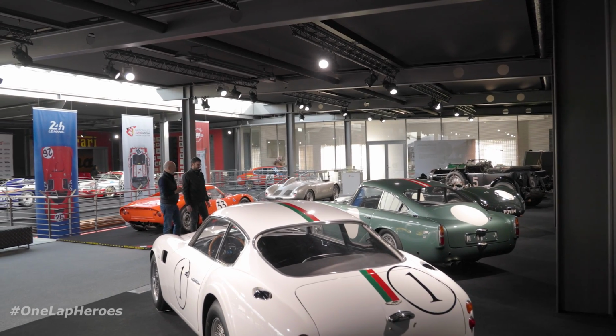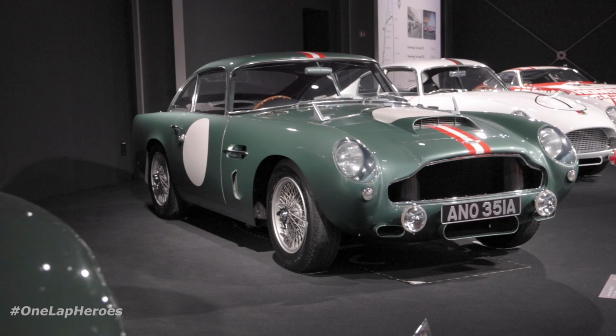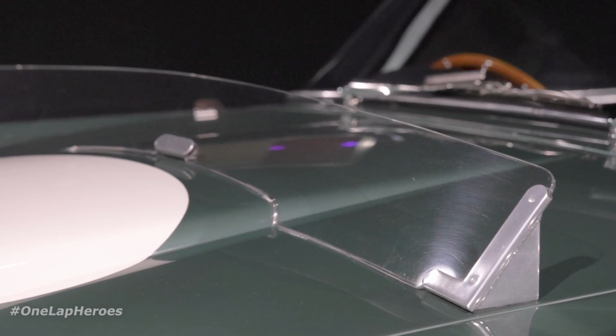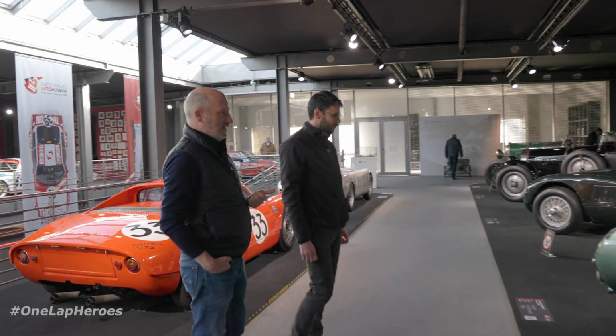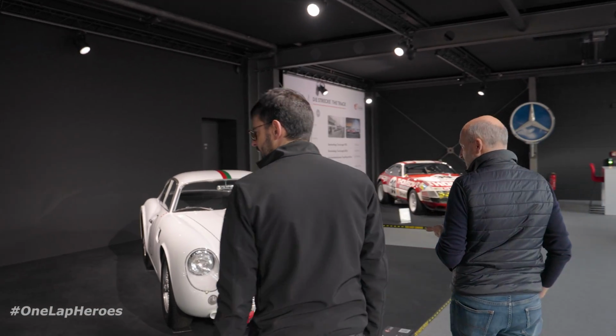And so this is the very first DB4 GT built. And with this car, they did a race in preparation for the 24 Hours of Le Mans in 1959. And Stirling Moss raced this car at a race in Silverstone. And he took pole position and he finished first. So not a bad way to start, right? Wow. So unfortunately, it did not finish in Le Mans, but still very, very beautiful.